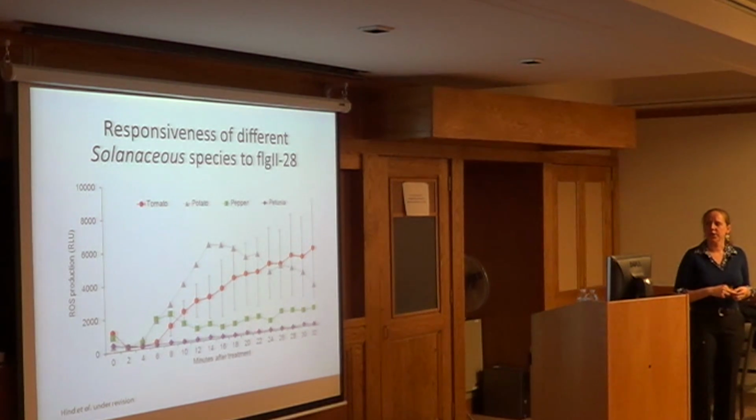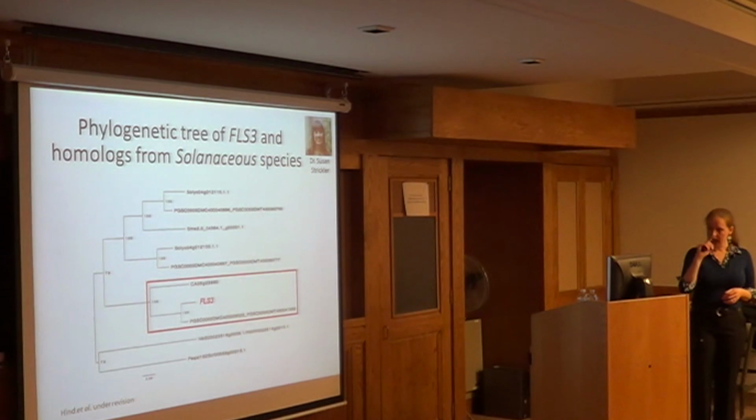We next then went to different Solanum species. So I pointed out tomato, of course, responds to flg22 treatment. We also know potato and pepper also respond, but petunia does not. And so now we have genome sequences of all of these. So we can actually go into the genomes and ask, well, do they have this one candidate FLS3 gene? And really interestingly, we have the tomato FLS3 candidate, we have pepper, and we have potato. But if you look, petunia and actually benthamiana do not have a clear ortholog for this gene.